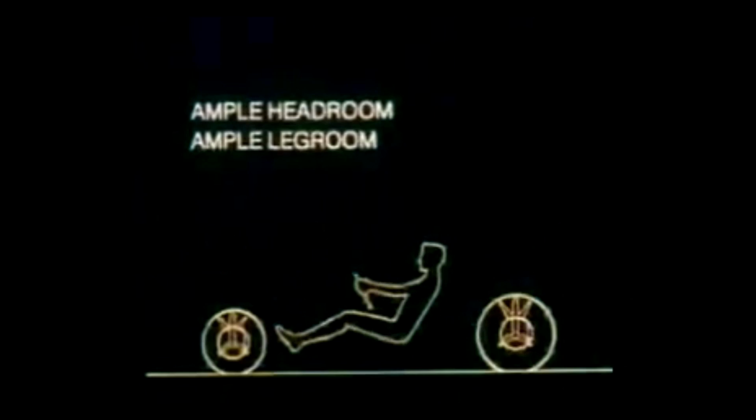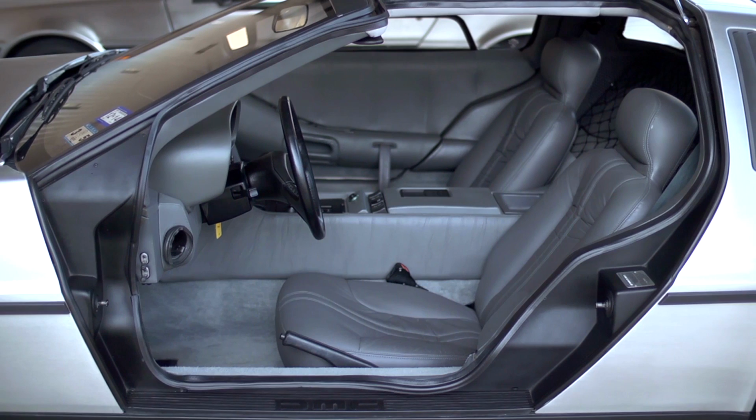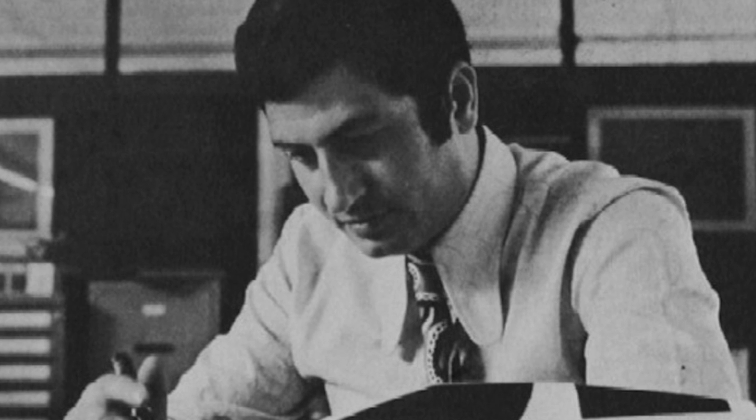The first step John made was to locate a designer, someone to pen the exterior shape of the car. Giugiaro, at the time, was very popular in that mid-70s time frame.